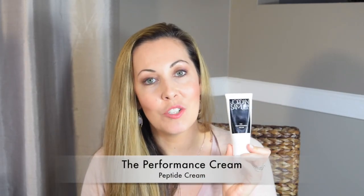And last but not least is the Performance Cream. This came out in 2017, and I really enjoyed using this peptide-based cream. I can use it AM or PM, but it's super, super lightweight. I know of people with an oilier skin type that are able to use this and really enjoy it. I think it does a really great job of sealing in all of your skincare, and the texture is really, really nice. It's super lightweight. You can definitely feel the hydration from that, and it layers really well over other skincare products. There's no pilling or anything like that.